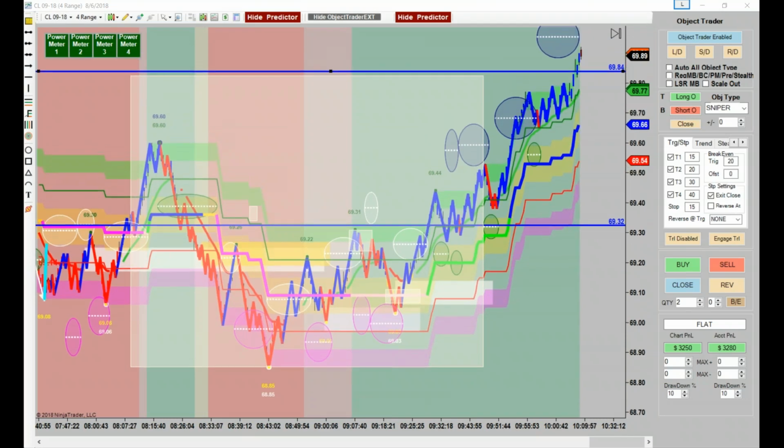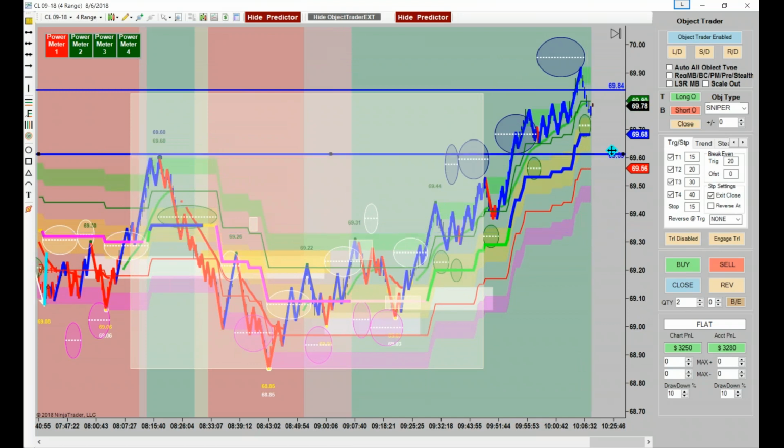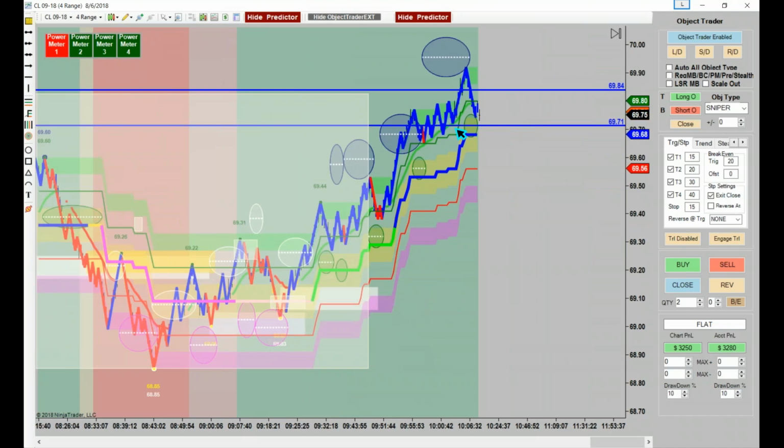When does this give up the ghost? Identified swing. Held. Going to get taken out? Not yet. Where's that? There it is. Just got taken out. Everybody see that?